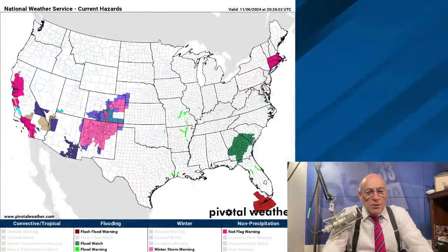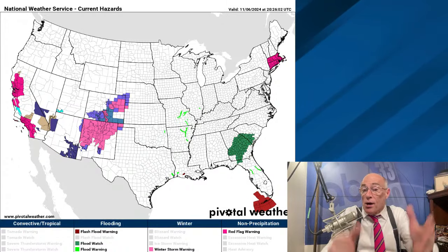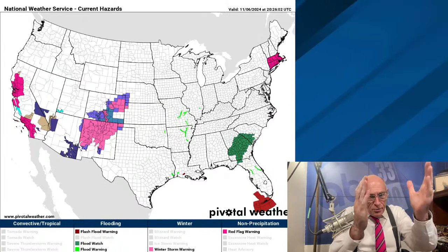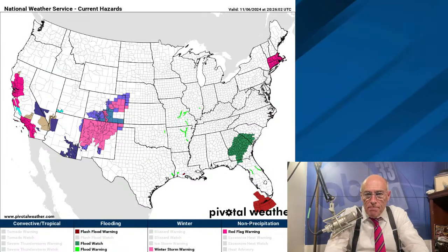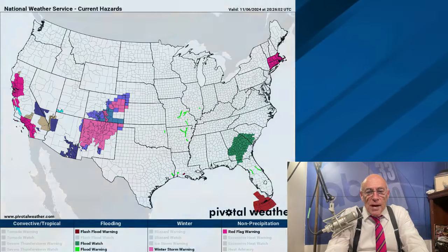And again, back in the western states, winter storm warnings for parts of Colorado and New Mexico. They've had some big snow out there for the past 24 hours underneath that cold trough. And again, it's a high amplitude pattern. If you're under the trough, cold and snowy; under the ridge, very mild, and not much rain.